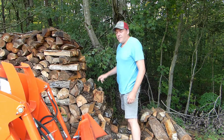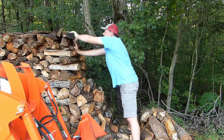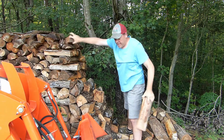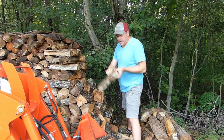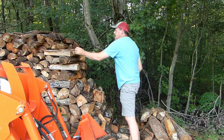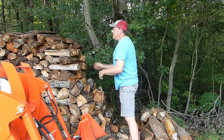So all I'm really grabbing right now is just the good stuff. I've got a bunch of oak and a little bit of hickory in here, a bunch of pine in here too, but I'm going to be pitching that off to the side. I'll just let that age here in the shade for now, since I have so much of the other stuff.